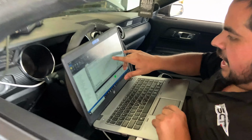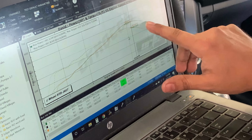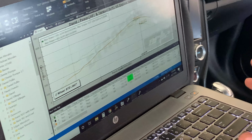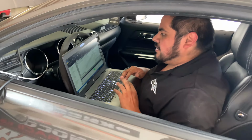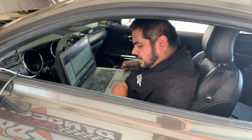You can see it right here. It looks awesome. Look at how very consistent it is. Like I said, these are real world numbers. That's pretty cool. We'll see what she does. I'm going to let Nafa do his thing, and we'll go from there.